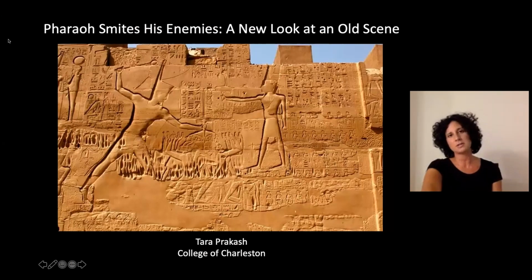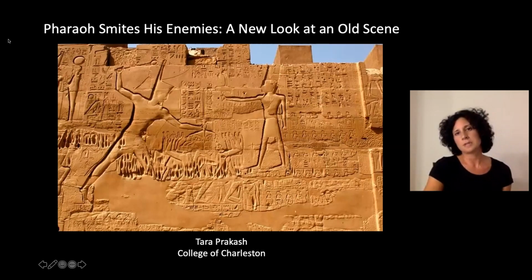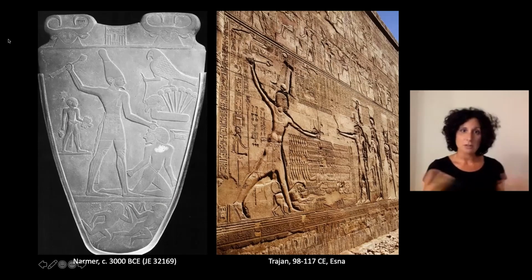I wanted to share with you today some of the recent research on emotion, but particularly in regard to a specific scene, which Egyptologists generally refer to as the smiting scene. This scene was perhaps the most enduring ancient Egyptian motif that we have. For over 3,000 years, kings had themselves depicted this way. So you can see just two examples of the motif on either end of the chronological spectrum here.